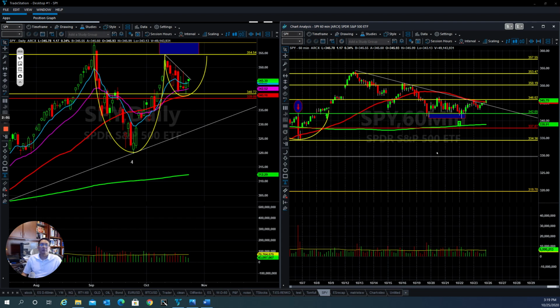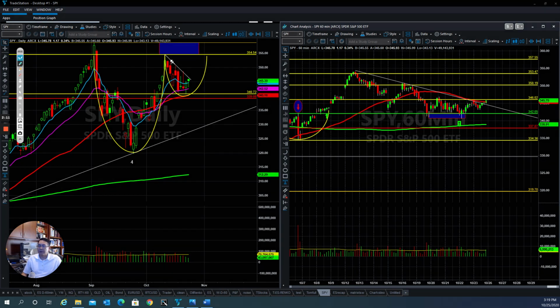Now let's look at the chart so that we can see where the market is heading. First of all, let's look at the SPY chart here. As you can see, the market is stuck in a sideways correction. Right now, it looks like the market is trying to build a cup with handle. If we are able to break out of this downtrend line, the market will turn around and push back to retest the all-time high.